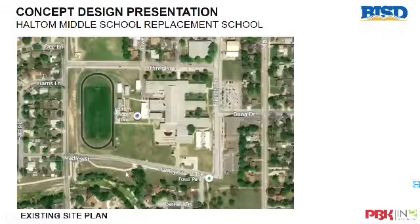Okay, keep going. Okay, Haltom Middle School. Haltom is not as easy as Richland Middle School, which is why I left it for the end. The existing Haltom site presents problems because of the slope changes on that site. It's a significant drop from one end to the other.